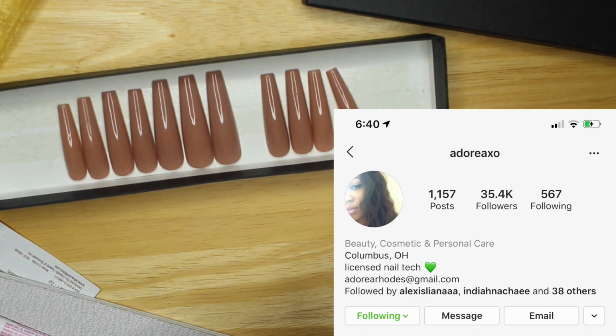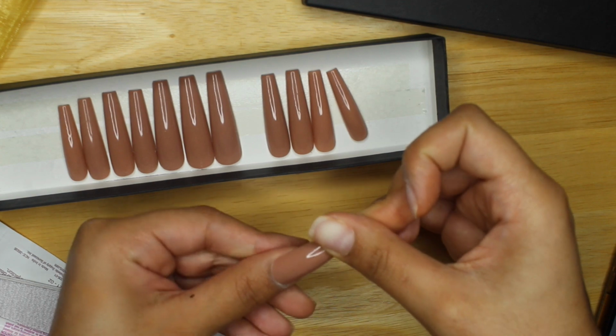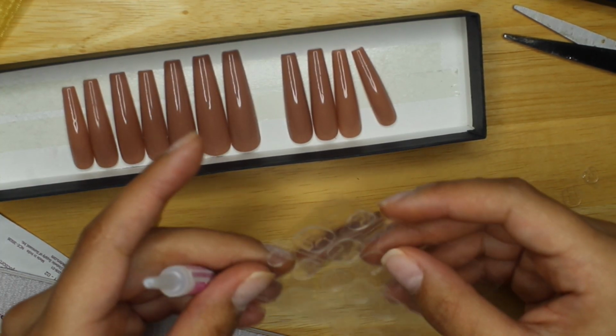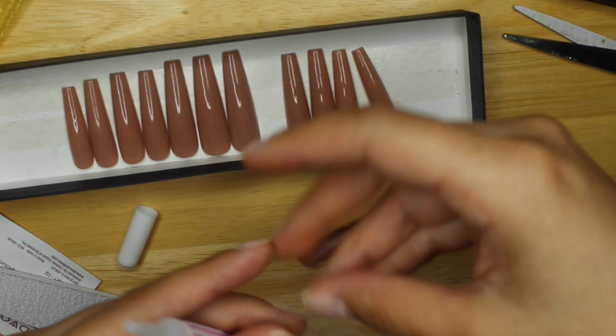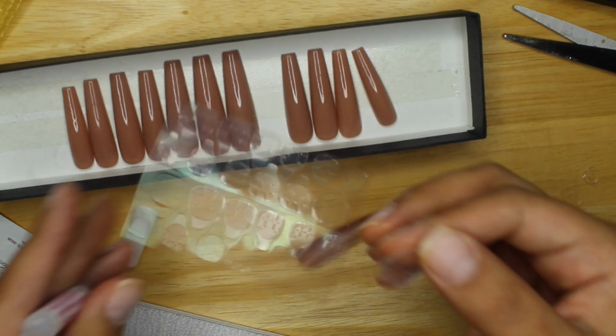But this is my set. It's the extra large set. My nail size is a medium, I believe, but on the smaller side. It's like a C-medium. But she'll ask you to measure your fingers so she can get you the perfect nail size for you. I love my nails. I really love that other set that I showed too, and they lasted for a week.